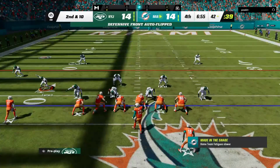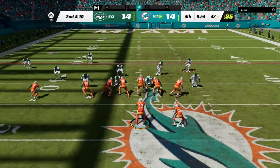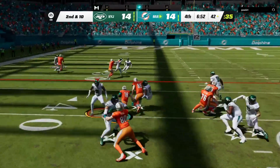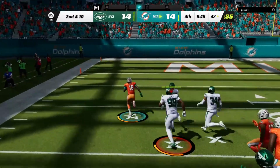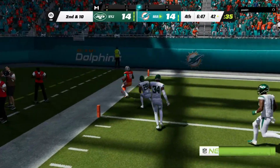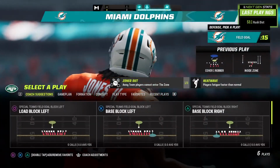So now 2nd and 10 after the incompletion on first down. Out of the shotgun, it's Jones. And some room to work. Past the 20. 5. And he'll take this into the end zone for a Dolphins touchdown.